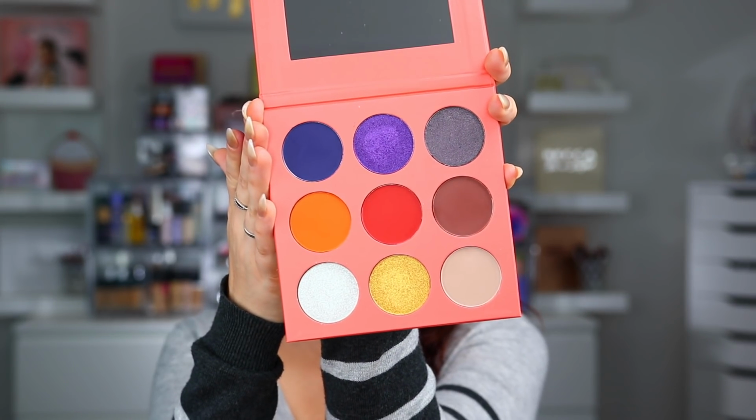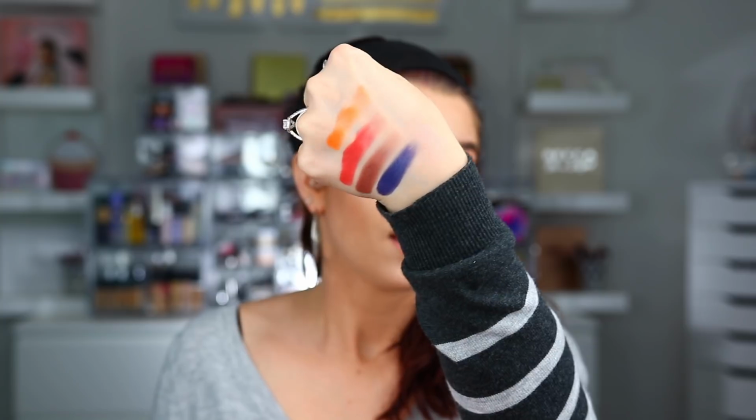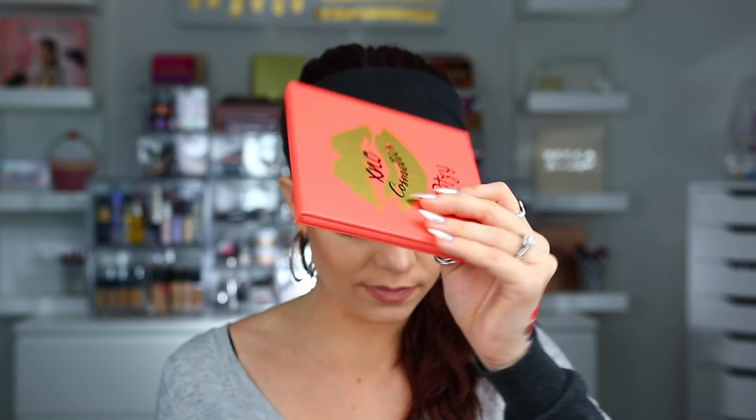I feel like the colors in this palette are very different. Like it has that orange and then also the red, the blue. So I'm going to swatch the blue. These mattes feel really nice too. And I'm going to swatch the brown and the red. And heck, we might as well swatch the orange. So I'm going to swatch them all. So let me go ahead. Wow, these are really pigmented. Look at that. I'm really excited to try out this palette. This looks really nice. Again, this is the Ritzy palette from XoXo Cosmetics.